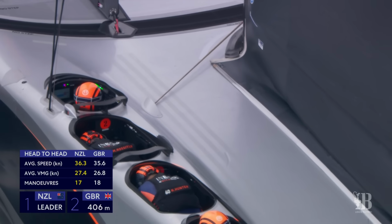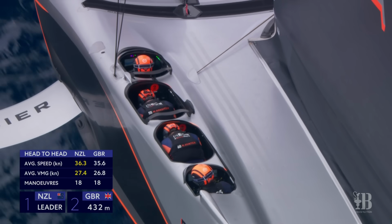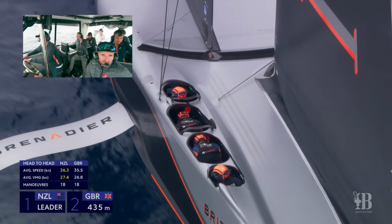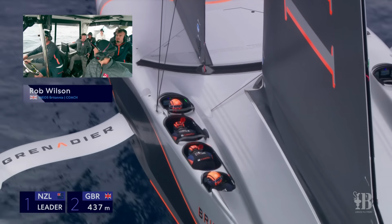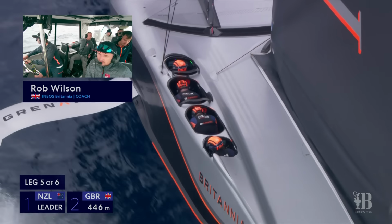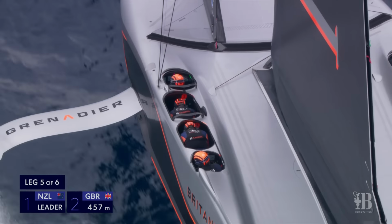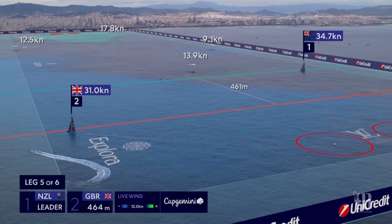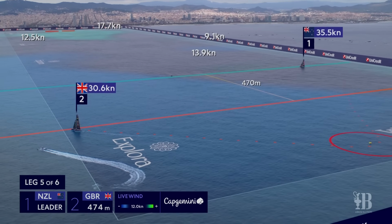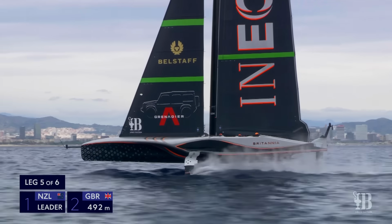Let's go on the INEOS Britannia chase boat with Rob Wilson. Challenging day today, Rob. Yeah, super tricky day. I thought they did a real good job on the start, actually, and the boys from New Zealand just got into that little righty and just lifted over the top of us. And then they've controlled the race since then, but it's tricky, super tricky.